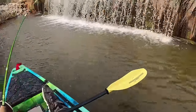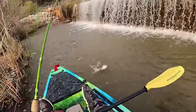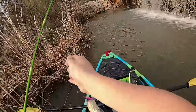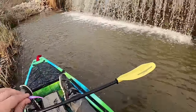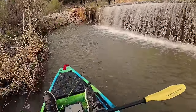Wow. Oh, my gosh, guys, look. Are you kidding me? It's a bass, that's why. That's what I get for putting my jig in the water. Oh my gosh. I literally just had my pole sitting out. Oh gosh. All right, let's see if we can vertical jig another one right here.